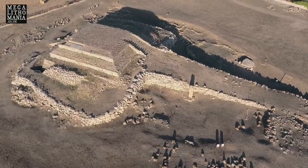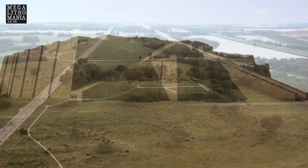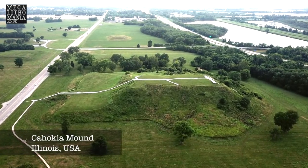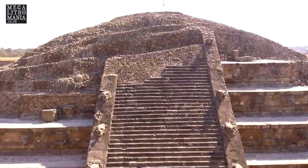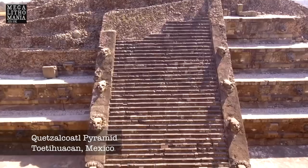But it's just so similar to the ziggurats of ancient Mesopotamia, Sumeria. It's got similarities to some of the mound sites in different parts of North America, the Mississippian culture especially, and also some of the flat top pyramids in Mexico. So this is a really, really interesting place, the fact that we've got one of these, and only one, in Sardinia.